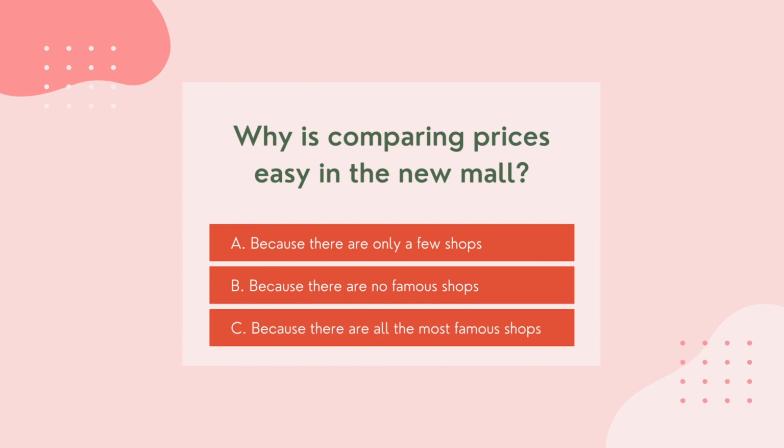Why is comparing prices easy in the new mall? A. Because there are only a few shops. B. Because there are no famous shops. C. Because there are all the most famous shops.